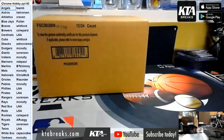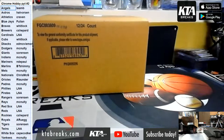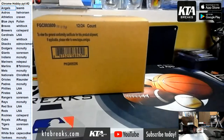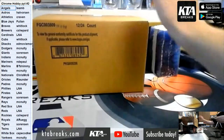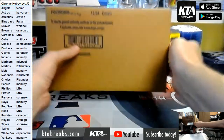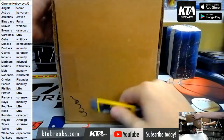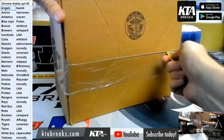This is PYT number two of Toxichrome Hobby. Grab top loaders. This is the other case, the even case from last time. It's the only other hobby case that I have.